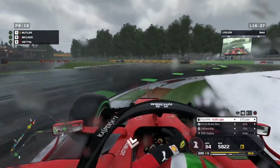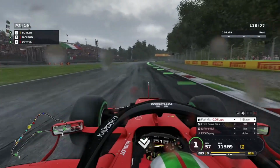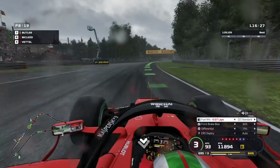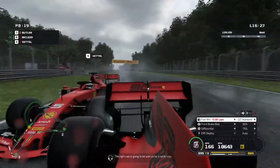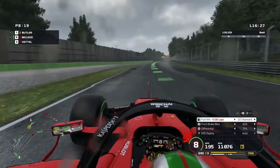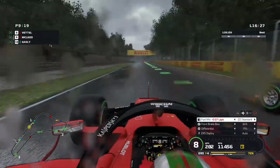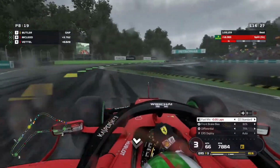He's 5.6 seconds ahead of me. And we've just about jumped our teammate. That has thrown a spanner in the works for Vettel. We'll be wondering how on earth that's happened. As Vettel is going to have a look at the two Ferraris going side by side here at Monza. There's Vettel on the right hand side. I'm fending him off. Oh, we've gone deep.